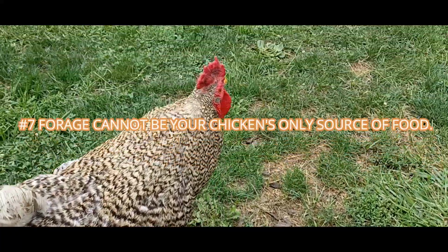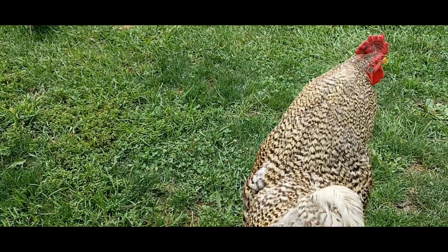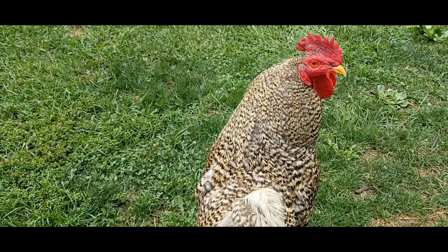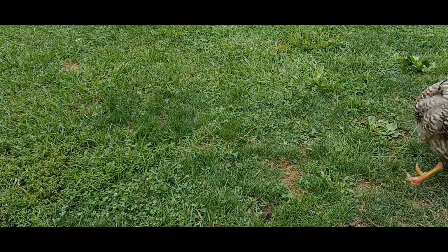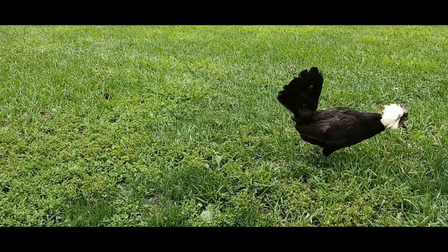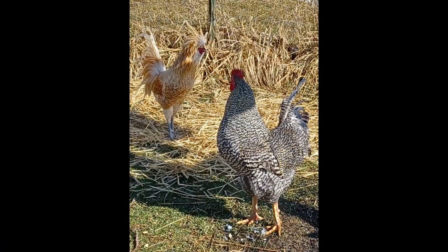Forage cannot be your chicken's sole means of nutrition. It's wonderful if you have the option to free-range your flock with ample forage, but foraged food alone is not sufficient to feed your birds. Forage can make up a portion of their diet, but you need to be supplementing their nutrition in some other way. Your chickens are not wild animals like their ancestors. They are domesticated livestock and cannot get all of the nutrition they need from foraging.